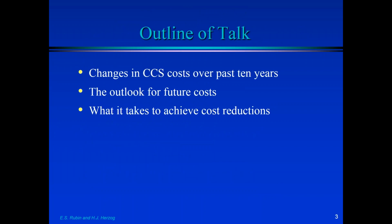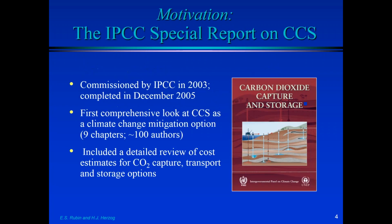What we're going to talk about today are changes in CCS costs over the past 10 years, basically from the time the special report was done in 2005 to when we presented a paper last year in 2015, and that paper will form the basis of our discussion. We'll also look at the outlook for future costs and what it may take to achieve these cost reductions.